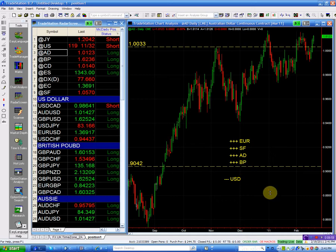So we'll be looking at buying the pound, selling the dollar, buying the Australian, selling the dollar, going short the dollar Swiss, buying the euro dollar. We will also be looking at the other weak currency, the Canadian. It's not as weak as the dollar, but it is weak because we had two major sell signals.